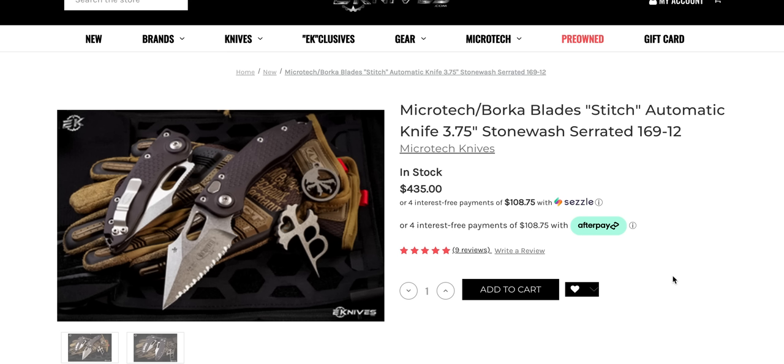The manual Stitch comes out with the new Ramlock! You have to scream it, apparently. It's in all caps. I don't know. Every time I read it, I feel like I'm supposed to yell it in my mind. But yes, finally, we're going to have a manual bar lock version of this knife. Oh, no, Mega Springs. It's got a coil spring in it. I can't wait.